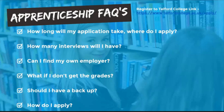How do I apply? If you're interested in an apprenticeship, please get in touch with our team. If you go to the Telford College website, just look for the apprenticeship page there. We've got a number. Get in touch with our team, register your interest now. Again, have a look at the National Apprenticeship website. Get yourself an account registered there so you can start applying for roles.